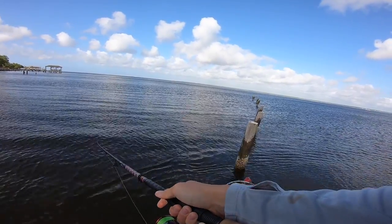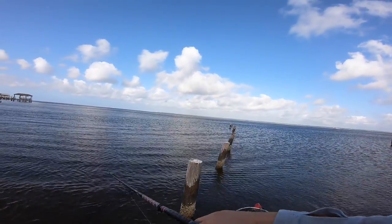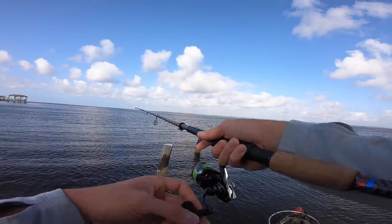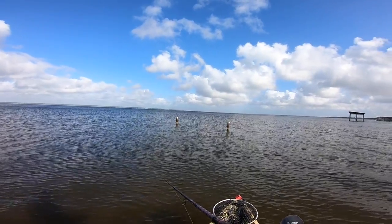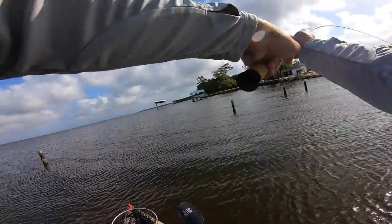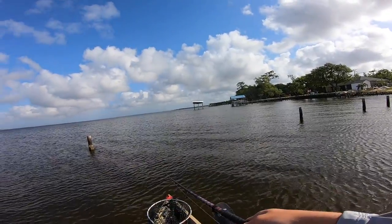All right, guys, so I switched to the white color because I think it's gonna be easier for these fish to spot and also track. And I honestly just want to use the other color. Well, give them both a try today. It's really slowing down. I feel like I found a school of trout early in the morning and now I'm just kind of coasting and trying to find something new, but that's okay. You should run into a redfish or just something fairly soon.